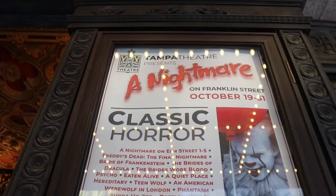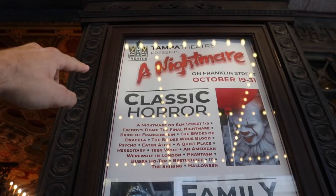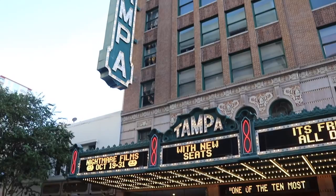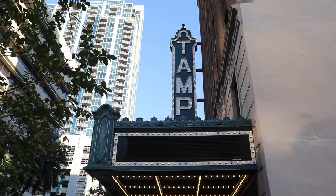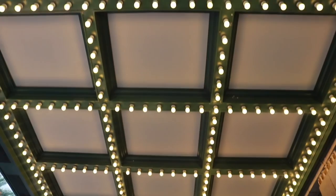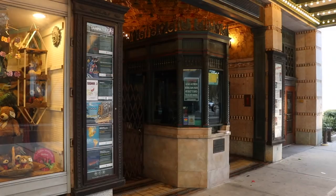There is a nightmare on Franklin Street, and that's part of the Halloween horror movie series going on here at the historic Tampa Theater. Six movies played all day here. I thought I'd roll the camera and take you along with me. But not only am I going to enjoy this awesome movie series of one of the most famous horror franchises of all time, I'm going to take you inside the theater and give you a tour, some history, and possibly tell you a few ghost stories.